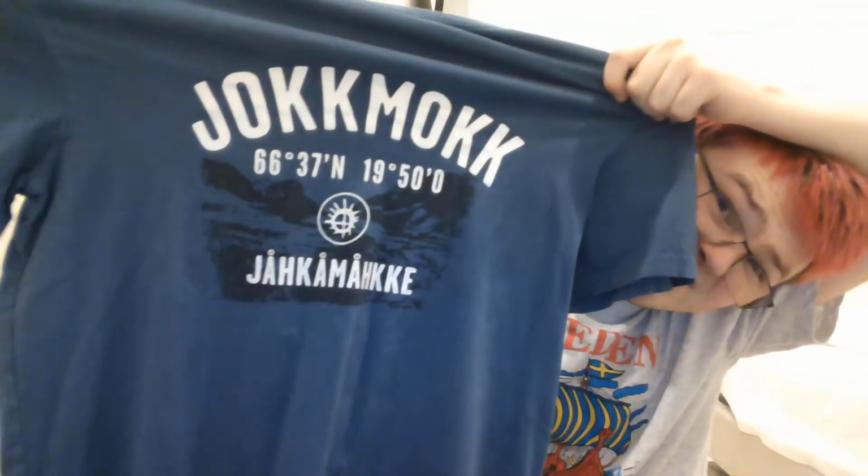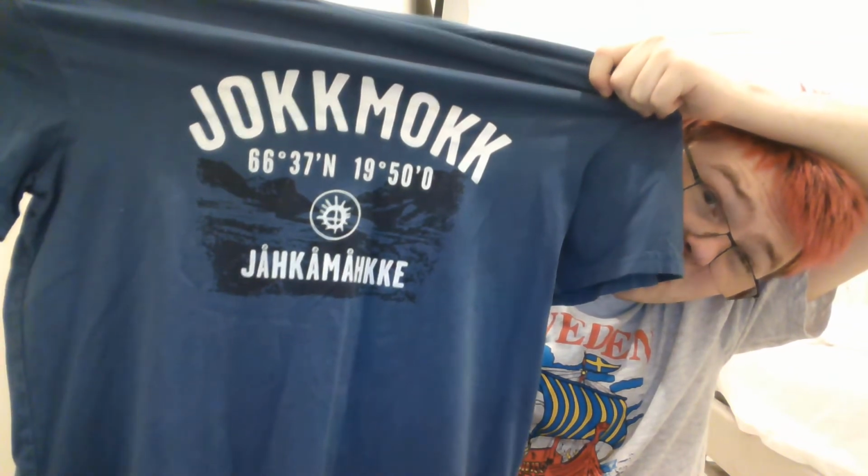And then this is a Jokkmokk t-shirt that I got. Jokkmokk is a city in the very north of Sweden that we went to during my study abroad program. Part of it was learning about the Sami culture, so we went way up to the north of Sweden where we saw Sami cultural festivals and stuff. There's the winter market in Jokkmokk, and that whole northern area of Sweden is Sami cultural central. So yeah.